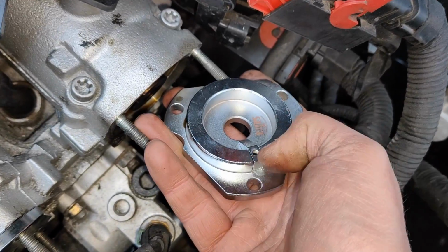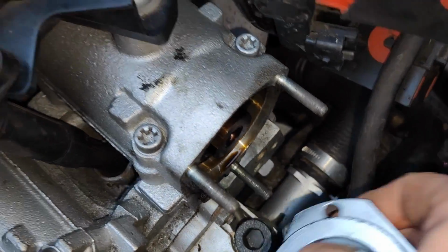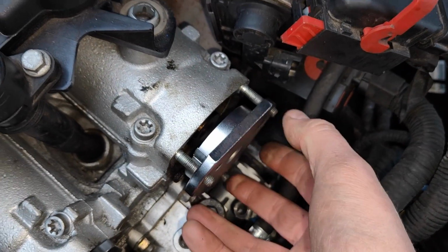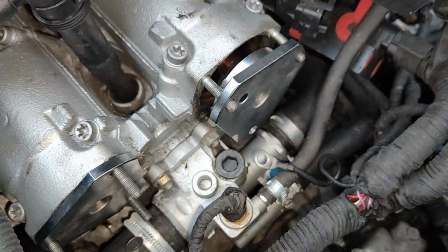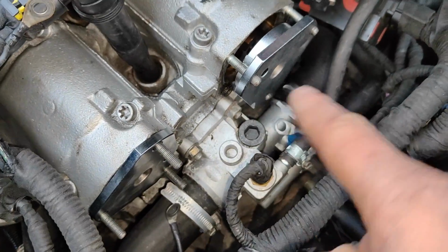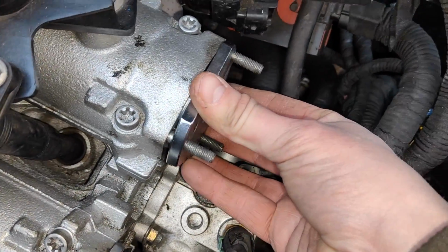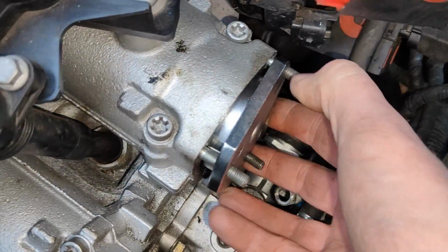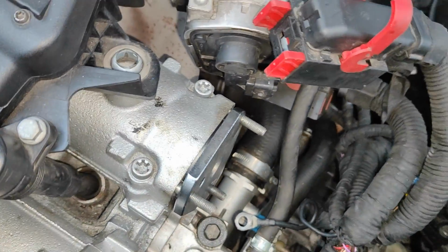Also, this tool also has a notch like this on the inside, and it has to go into here. It's an expensive tool, and this tool is using the original part numbers from Fiat, so that's why I paid 55 euros for those two parts and this part. So as you can see, it slides in perfect. This one can't go in. So the exhaust side is not on time, and that's why it's not running perfect.